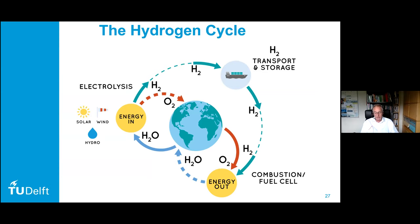And when you burn it or you use it in a fuel cell as an electrochemical conversion, then you use the same amount of hydrogen. Then you use the same amount of oxygen that you first have produced by your electrolyzer, and you release the same amount of water that you first have used by your electrolyzer. So it's not like the present combustion from fossil fuels, where you really use oxygen from the air to combust your fuel. Here you have first produced the oxygen that you then use to produce a useful energy carrier like electricity or heat.